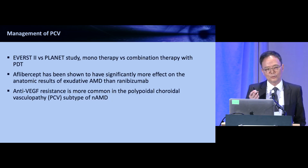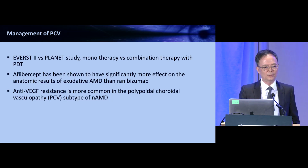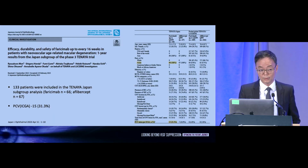So the treatment of polypoidal choroidal vasculopathy is quite difficult sometimes because anti-VEGF resistance is more common in this group of patients. And there has been some guidance you can get from the EVEREST II and the PLANET study, showing either using mono anti-VEGF therapy or combination therapy with PDT. And aflibercept has been shown to be more effective on the anatomical result for the treatment of PCV compared to that of ranibizumab. But what about the other types of anti-VEGFs, such as faricimab?